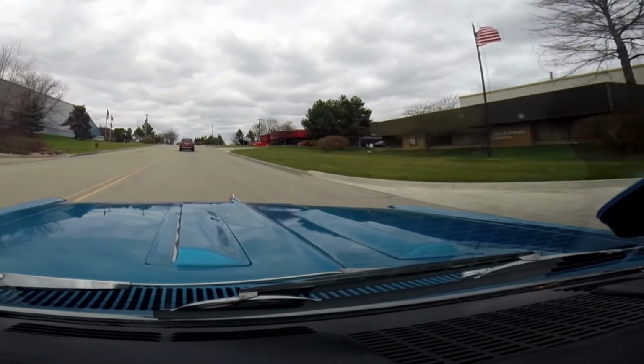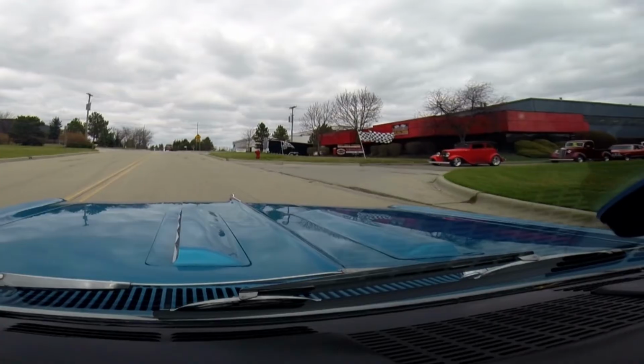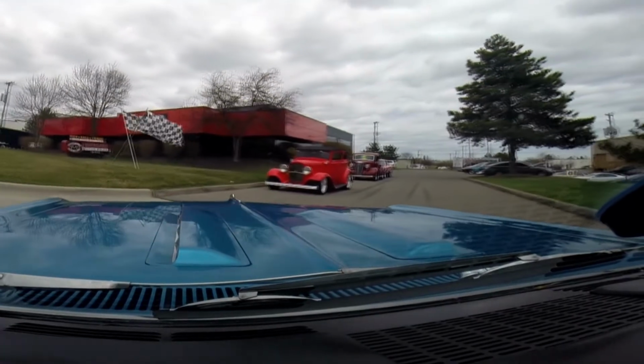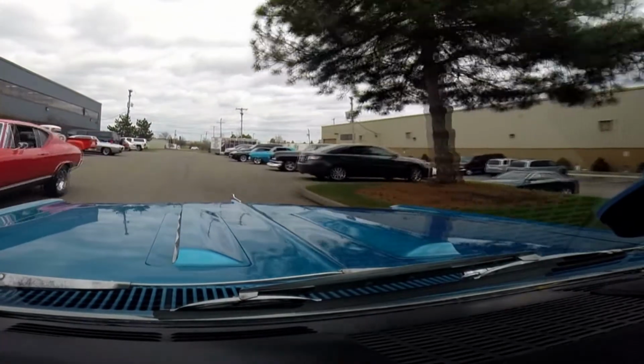Here's our shop right here at 15100 Keel Street, Plymouth, Michigan. We got a real badass 32 sitting out front here. That's a new car just in. That old Chevy truck there and that Chevelle both sold, going to their new homes.